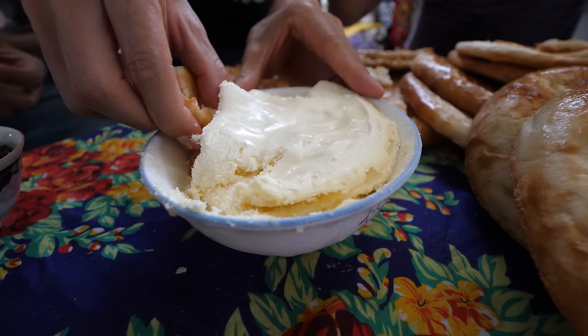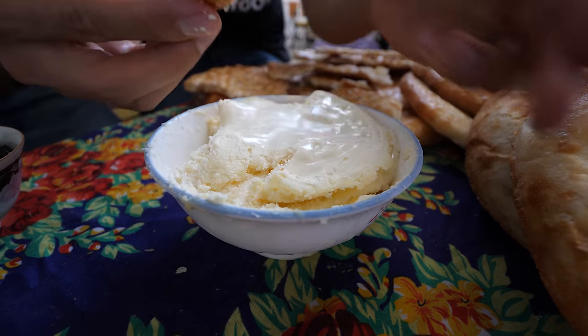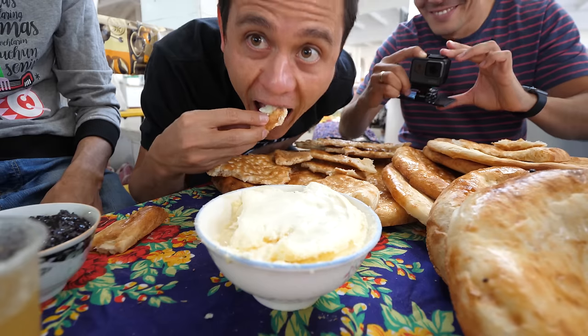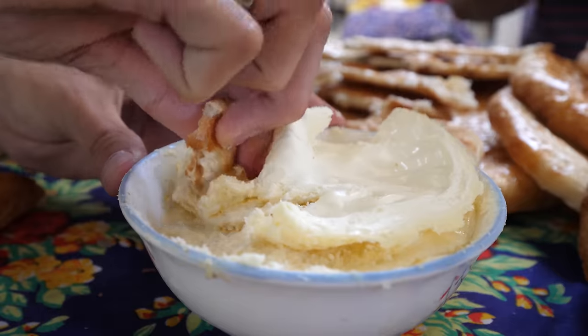Mm. It's so rich. Childhood memories coming back. So rich, so creamy, but refreshing at the same time. Oh, and as you get further down, it's kind of like juicier. It has a different taste on the bottom.